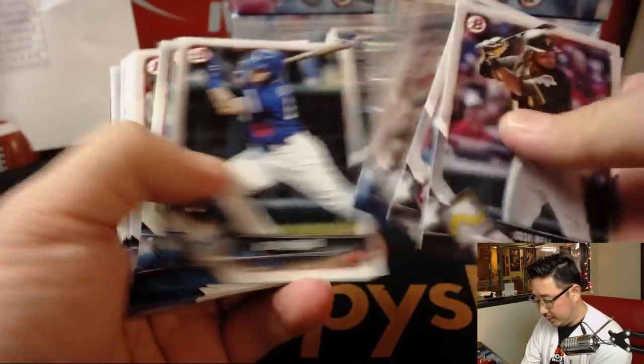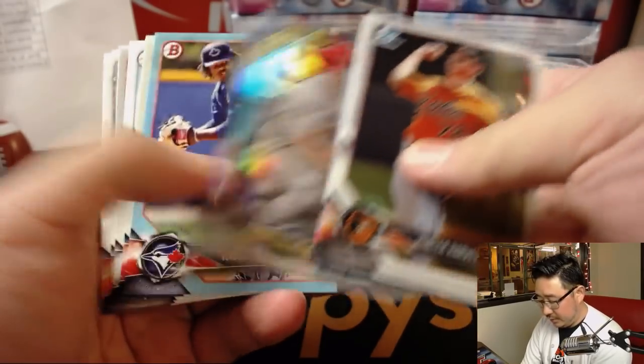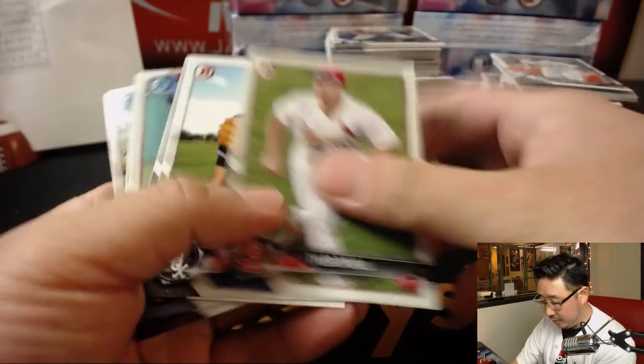All right, good luck. So we'll breeze through these, and we'll stop on these, obviously. Vlad Guerrero Jr. to $4.99 for the Blue Jays. That'll be for EA.